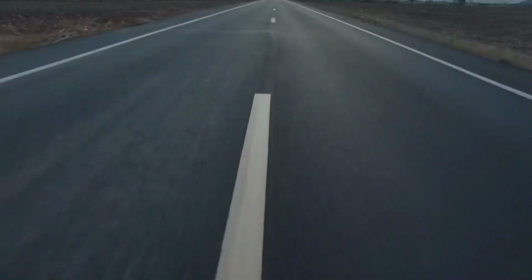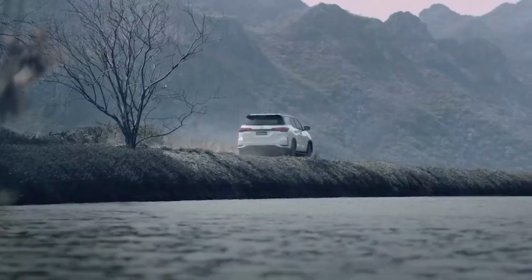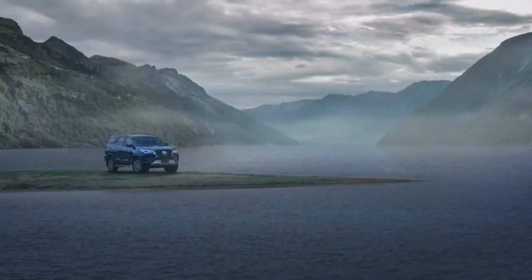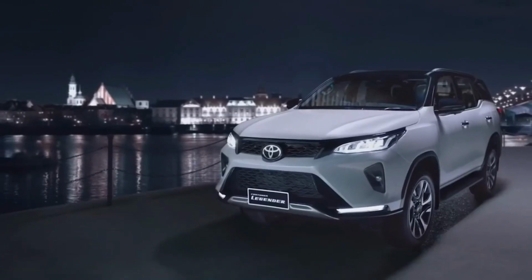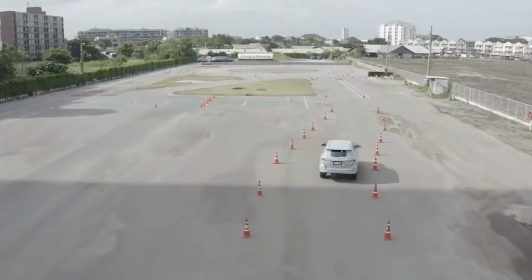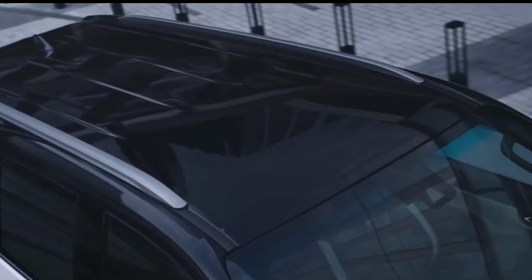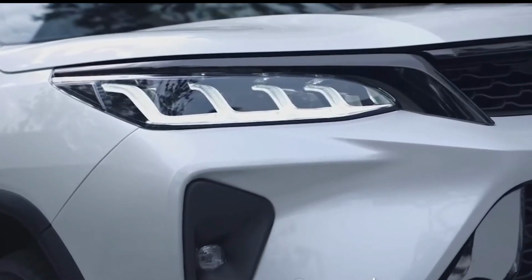So for the Legenda, we emphasize the premium PPV with a sleek, luxurious design that adds advanced safety features such as rear cross traffic alert. You've got the blind angle warning. At the side mirror, you've got the blind spot monitor with Toyota Safety Sense that gives confidence and raises the level of driving safety to the highest level, and more convenient with the 2 USB Type-C connectors for fast charging or quick charging in there.